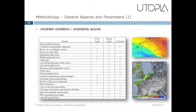This is the bunch of different parameters we investigated, and what might be quite clear to you is that we then tried to allocate these different sources of uncertainty to the well-known RNP values. So you have the cross track, long track, and vertical track tolerance impact values, if you like. The departure time error would clearly impact the long track error when it comes to the RNP understanding. So this is what we actually consider when working with RNP philosophies, and these factors impact these different components of the RNP world.